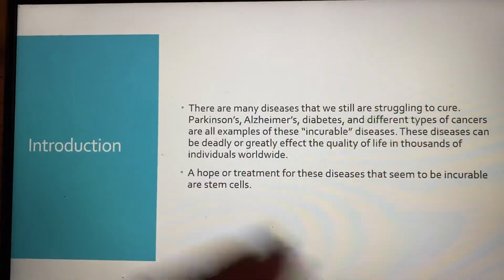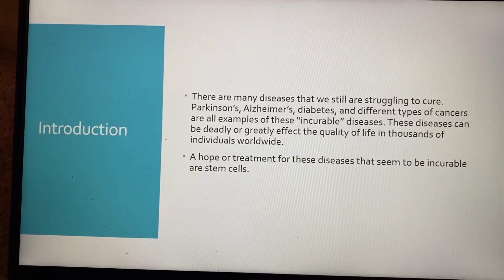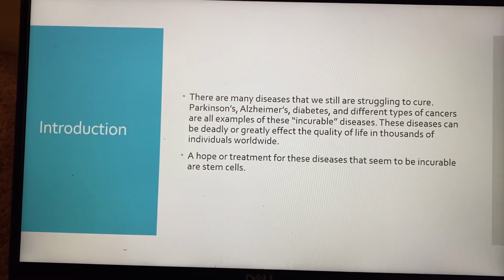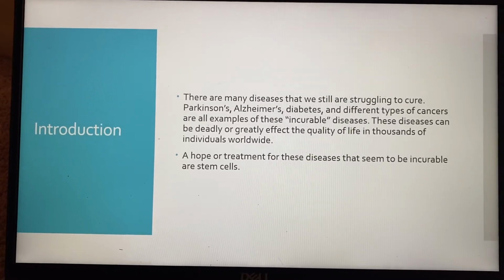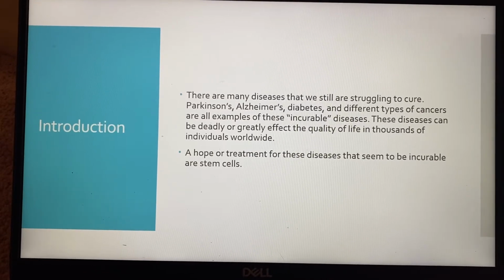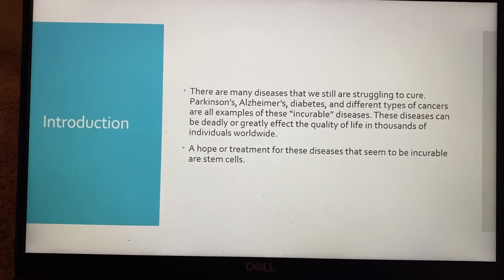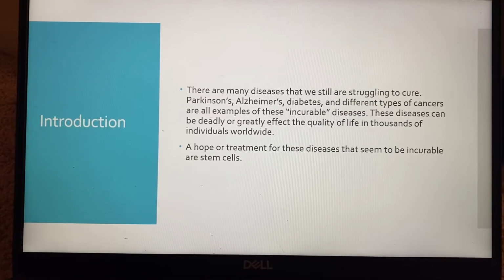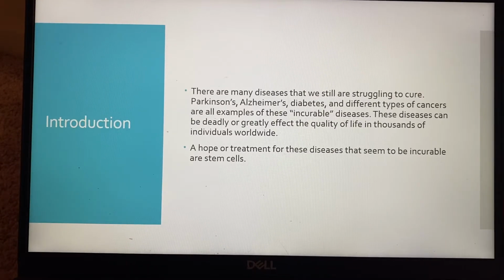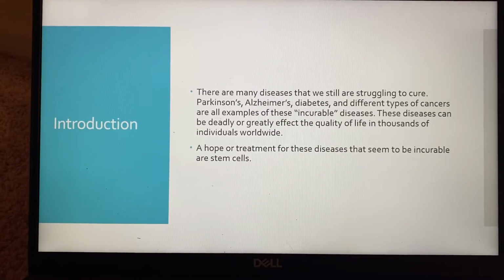So for a quick introduction to stem cells and stem cell therapies, there are many diseases that we are still struggling to cure. Parkinson's, Alzheimer's, diabetes, and different types of cancers are all examples of these incurable diseases. These diseases can be deadly or greatly affect the quality of life in thousands of individuals worldwide. These therapies offer a lot of hope for the future advancement of medicine and addressing diseases that many have struggled with for years. There's no cure for cancer or many other disorders or diseases, but finding treatments that could aid in fighting a disease that doesn't completely degenerate the body and one's quality of life is a step in the right direction.